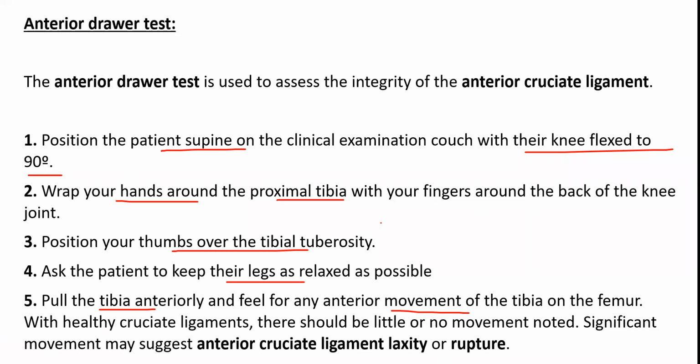But if there is cruciate ligament laxity or rupture, you'll be able to find out that the tibia can be easily moved towards you. And that suggests that maybe the cruciate ligament is no longer stable enough to keep the stability of the knee joint. So when you move the tibia towards you or anteriorly, that's anterior drawer test. And when you push it downwards, that's posterior drawer test.